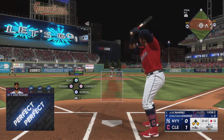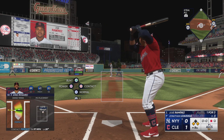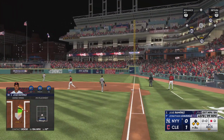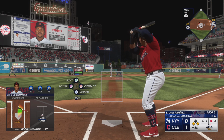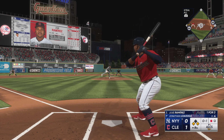Now it's Jose Ramirez. 1 for 3. And first offering is fouled off. Looking for some insurance. Or as our friends down in the South would say, insurance. No matter how you say it, we know what you mean.